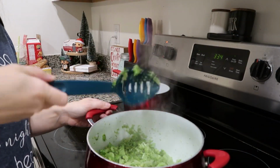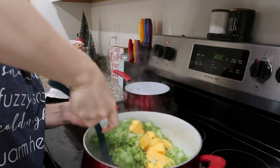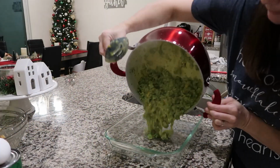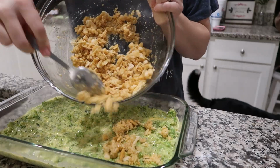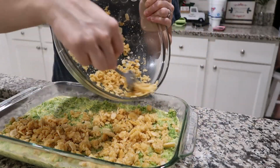Once your broccoli's broken apart and warm, put the whole thing of cheese in there and keep going until that's completely melted and mixed together. Pour that into a 13 by 9 pan and then take the cracker butter mixture and spread it all over the top. This will go in the oven with the other casserole in a few minutes.